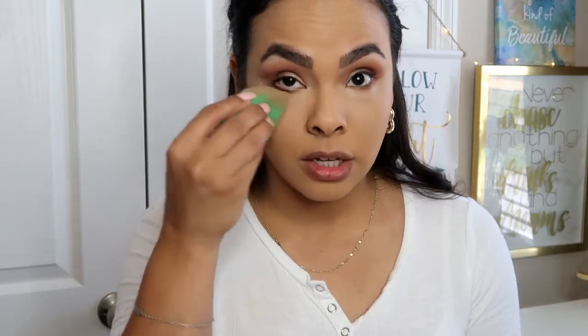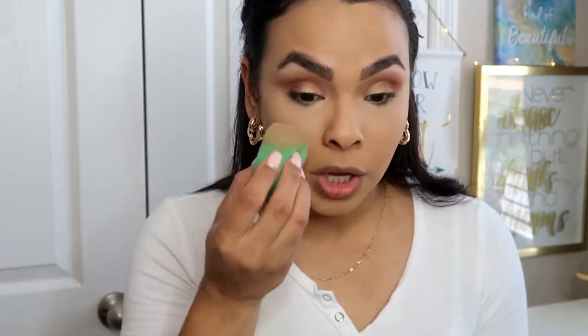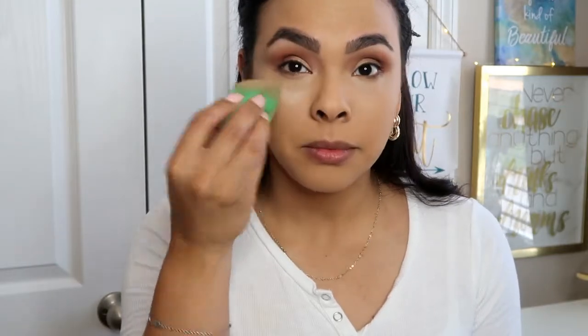So to set the concealer, I'm going to be using the LA Girl Pro Powder. I started using this again, and I've been obsessed ever since. Now I know why I was obsessed in the beginning with this, because it just leaves my under eyes so good. So I'm just going to go in with the sponge, and I'm just going to set.